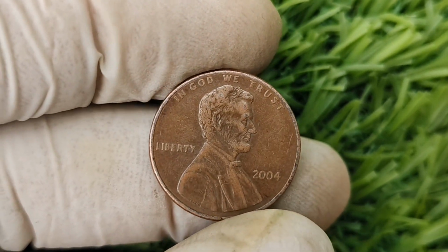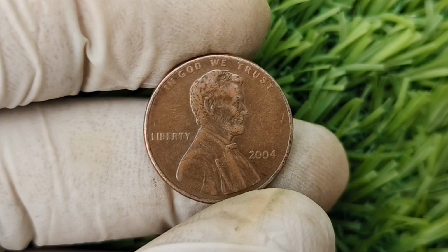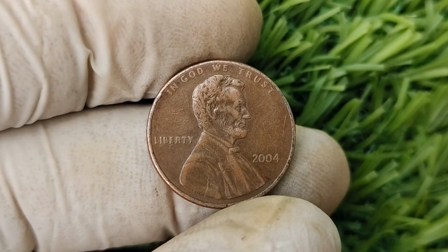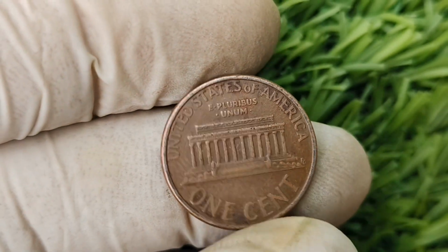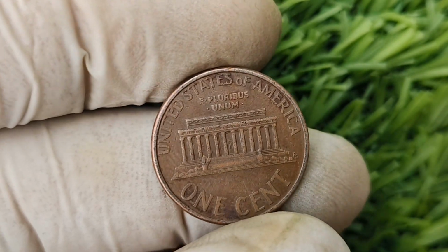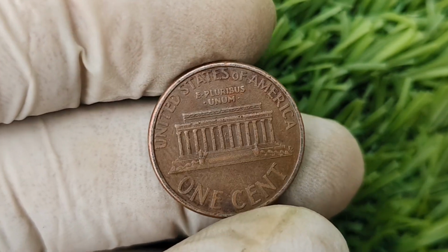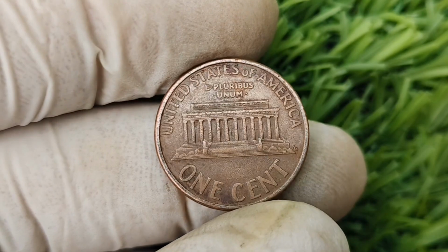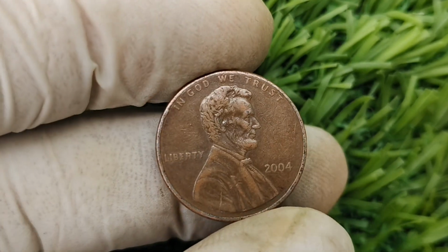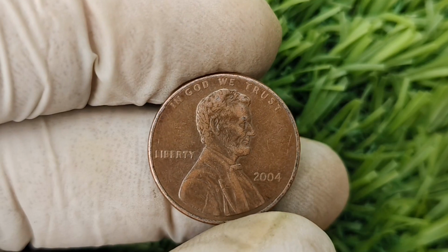Any striking errors like double dies, off-center designs, or weird coloring? Bonus points if you got it in a roll straight from the bank or a sealed bag. Now if you think you've got something special, don't go cashing it in for a soda just yet. Take it to a professional coin grading service. PCGS or NGC are the big dogs. If they confirm it's the real deal, congratulations, you just found a penny worth more than a Tesla. Or two.